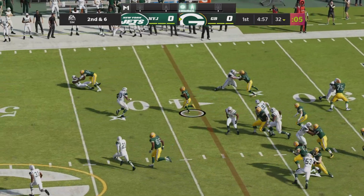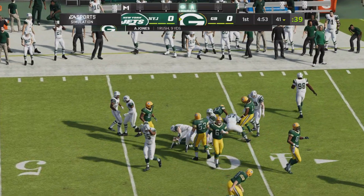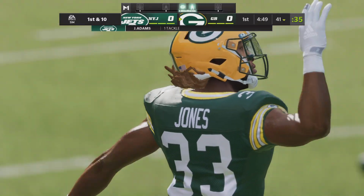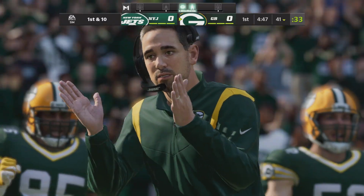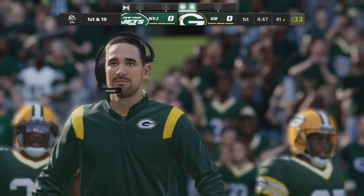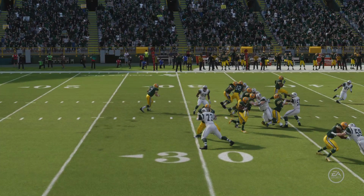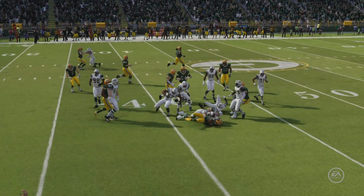Now the man from UTEP, this is Aaron Jones. Well, there's plenty of real estate for him to maneuver on that run, and let's face it, this shouldn't be a surprise. He's one of the better backs in the league. Had to come into this game with the idea, slow him down, otherwise it's going to be a long afternoon.